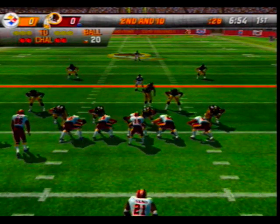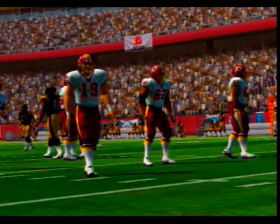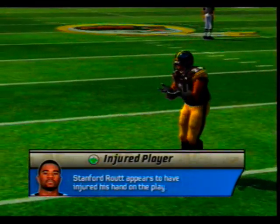Turn it up now. The Redskins line up in the bunch formation. Gets rid of it. In and out of his hands. Number 26 appears to have sustained an injury and will make his way to the sideline under his own power.